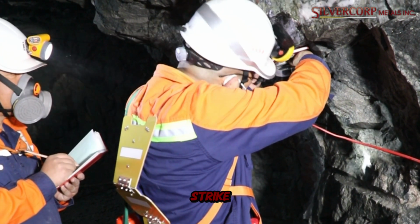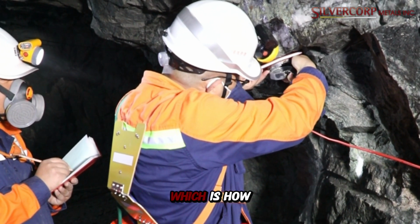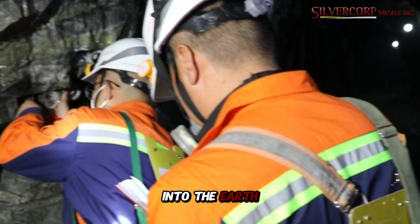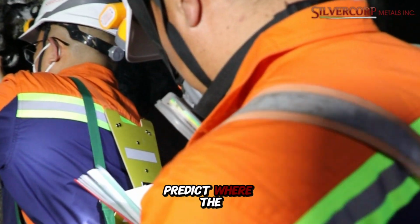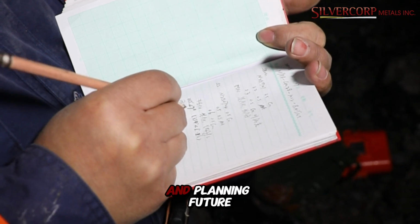They measure the strike, which is the direction the vein runs along the surface, and the dip, which is how steeply it angles into the earth. This information helps predict where the vein will occur in other places, essential for modeling the deposit and planning future tunneling and drilling.